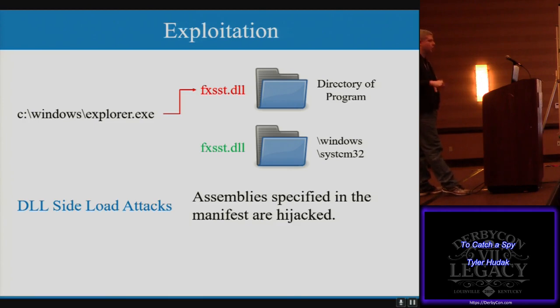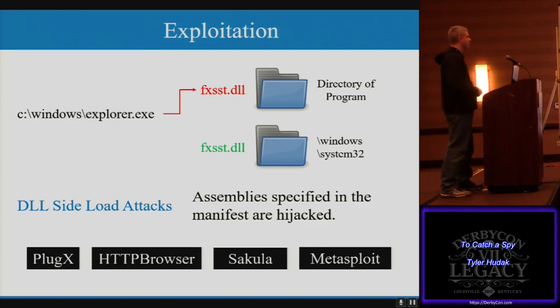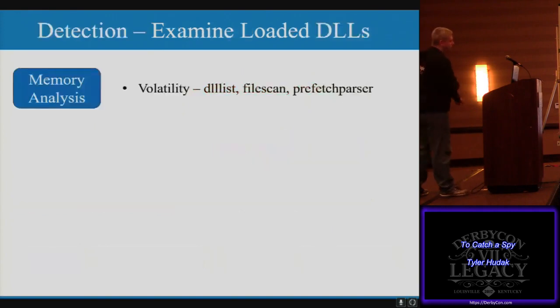This has been used for a lot of different malware: PlugX, HTTP browser, Sakula, Metasploit has this in it. So there are a lot of things that are already using this. So how do we detect this? One of the best ways that I found is to do it with Volatility, to do memory analysis. I love Volatility. It's amazing.